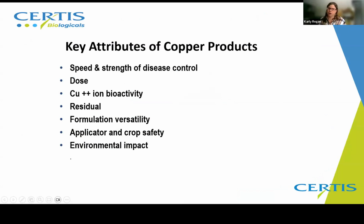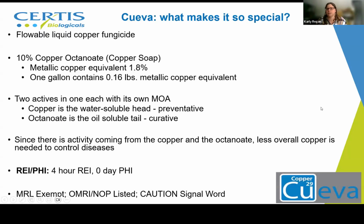So with any sort of copper product, whether it's a copper soap or another fixed copper, there's a lot of different attributes to consider when you're choosing one, such as the speed and strength that they provide disease control at, how well they're going to release copper ions, how long of a residual you get out of them, how versatile is the formulation for your production system, as well as crop safety concerns. And so on that last note, something that makes Quava a really interesting copper product to work with, or makes it so special, is it is what's considered a low load copper.